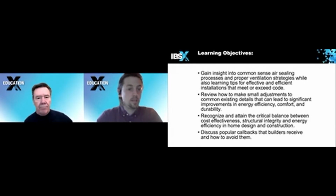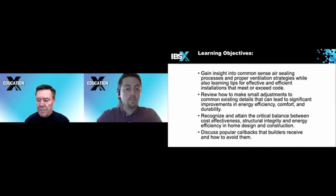A few learning objectives for today's session are to gain insight into common sense air sealing processes and proper ventilation strategies, while also learning tips for effective and efficient installations that meet or exceed code. Review how to make small adjustments to common existing details that can lead to significant improvements in energy efficiency, comfort, and durability. Recognize and attain the critical balance between cost effectiveness, structural integrity, and energy efficiency in home design and construction. Discuss popular callbacks that builders receive and how to avoid them.